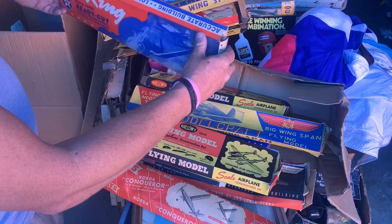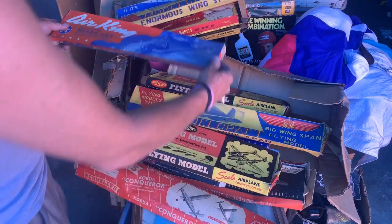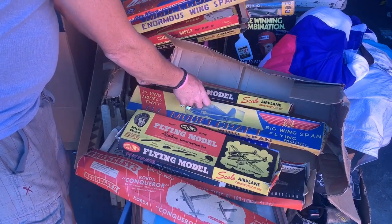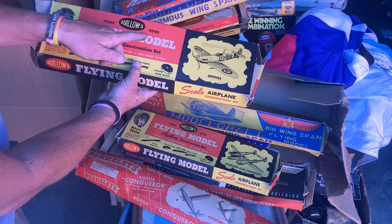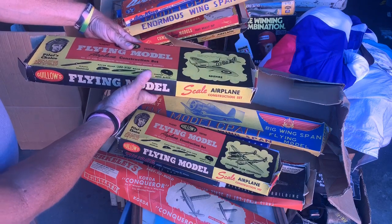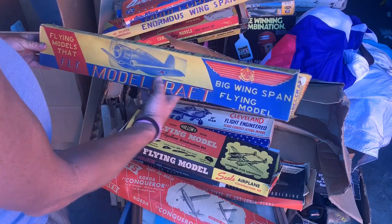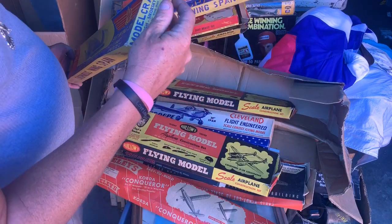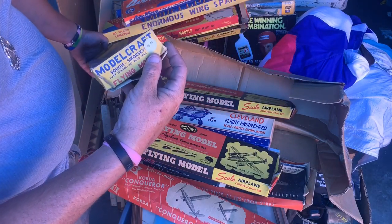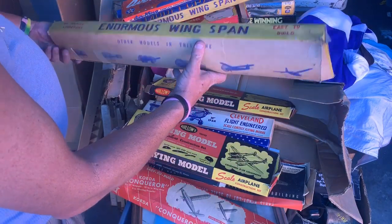We have an Air King flying models ready cut. I like the patterns on the boxes. I like the way things looked back then. Flight Gillo's tested flying model airplane construction set. We've got a big wingspan flying. This one has a lot better. It's a $10 price tag back then. Navy fighter, 36-inch wingspan. Integrity is in great shape.